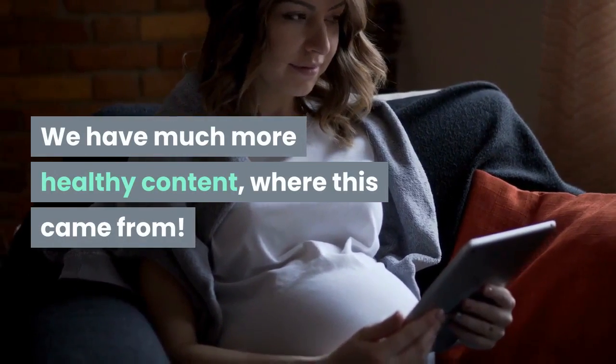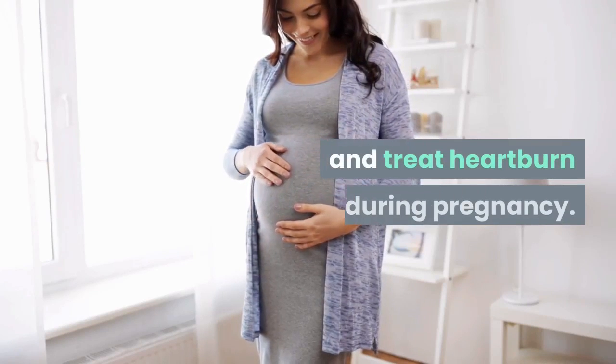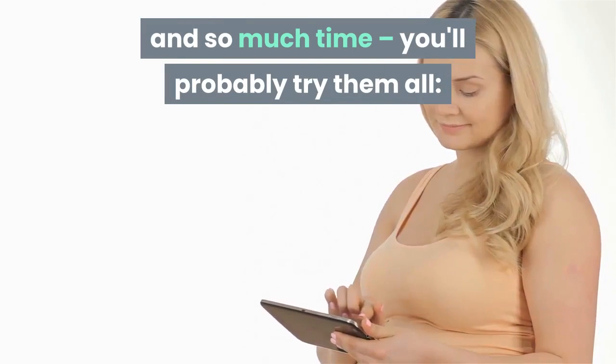How do you treat heartburn during pregnancy? There are several ways to control and treat heartburn during pregnancy. And with so many options, and so much time, you'll probably try them all.